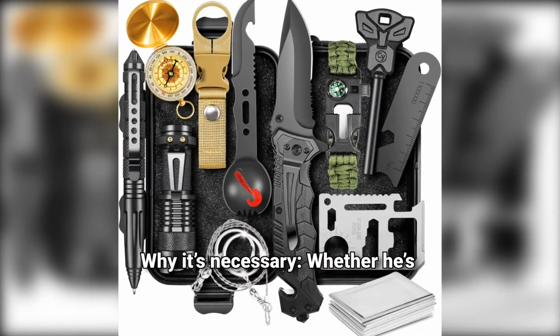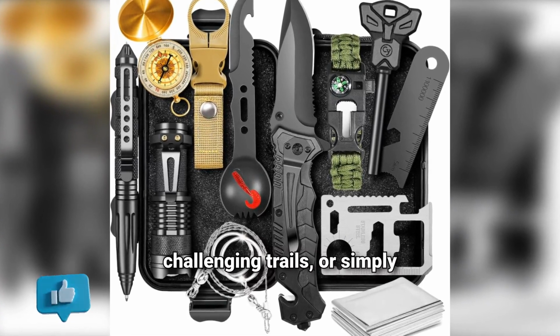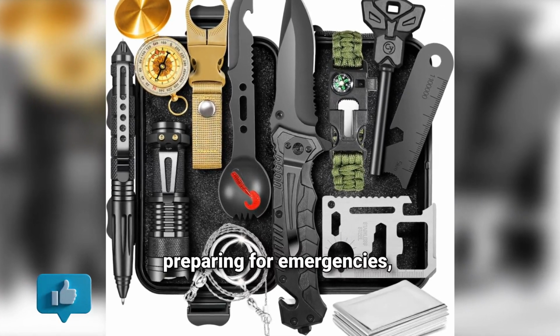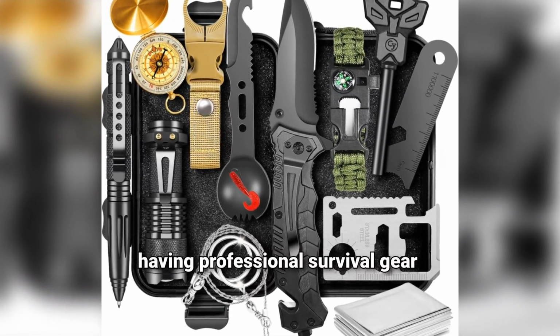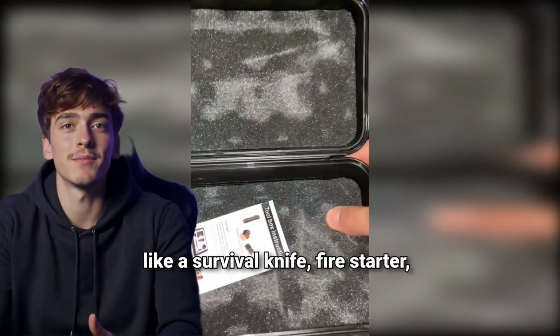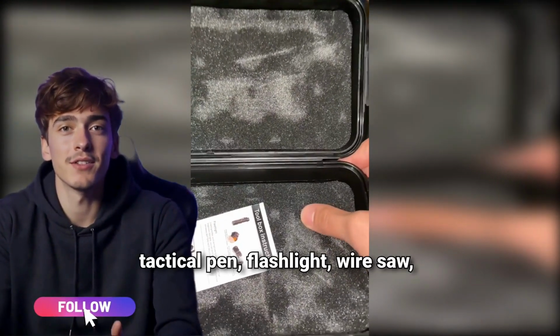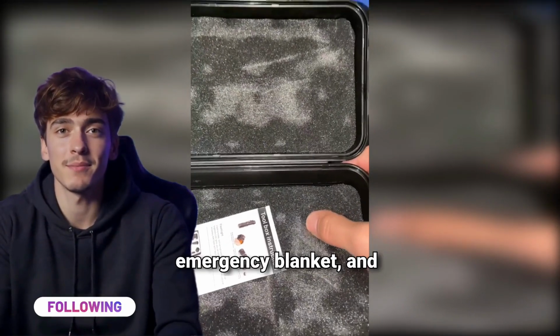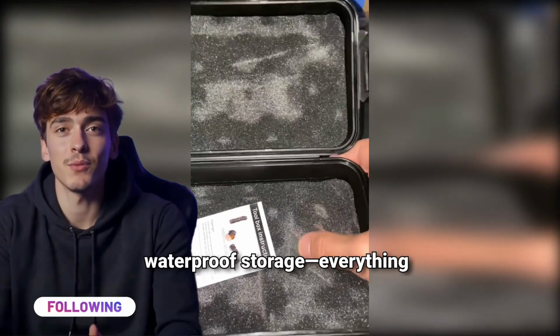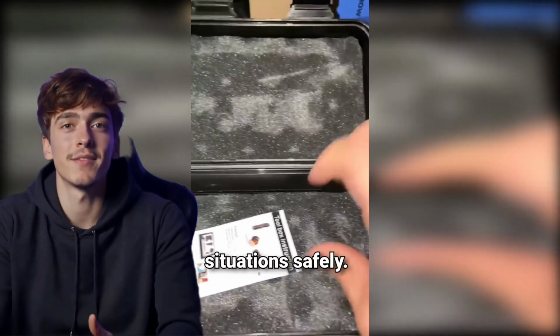Why it's necessary. Whether he's camping in the wilderness, hiking challenging trails, or simply preparing for emergencies, having professional survival gear provides peace of mind. The kit includes essential items like a survival knife, fire starter, tactical pen, flashlight, wire saw, emergency blanket, and waterproof storage, everything needed to handle unexpected situations safely.